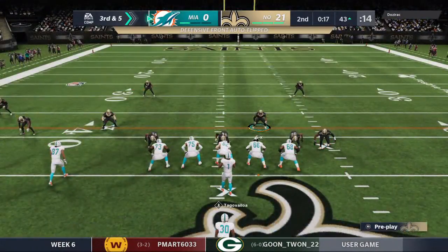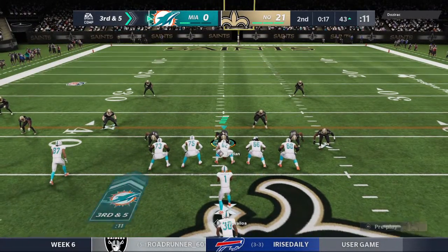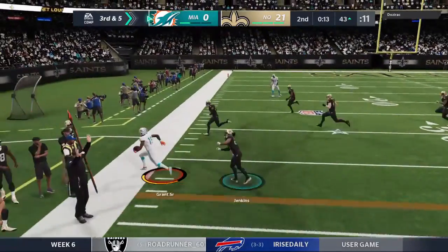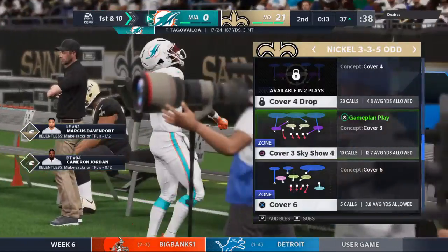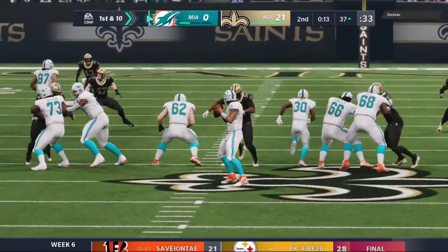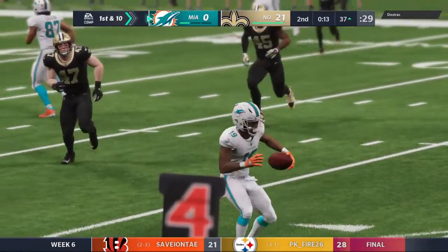They come up now 3rd and 5 following the incomplete pass. And again, it's Tagovailoa. It's complete to Graham. And he'll go out of bounds after taking it a little further down inside the 40. Give him 6 yards and the first down. It's a gain of 6. First down, Dolphins.